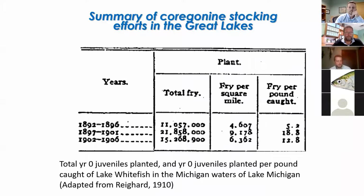there was extensive stocking of lake whitefish as well as lake herring, or Coregonus artedi, that began in the late 19th century, as early as 1870, and continued through 1960. Tom Todd reports that there were over 32 billion individual stocks during that time period, which included about 6.5 billion Coregonus artedi.